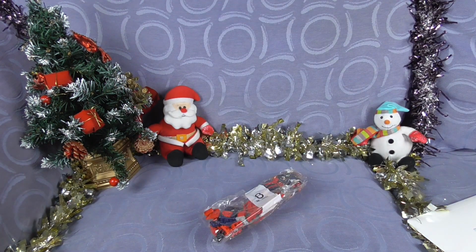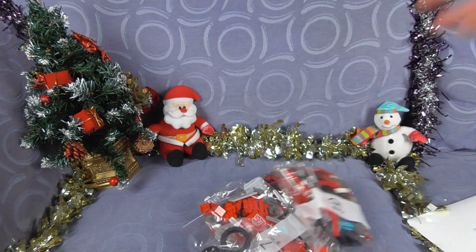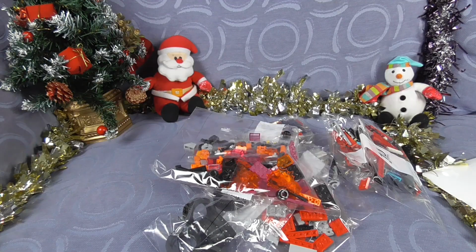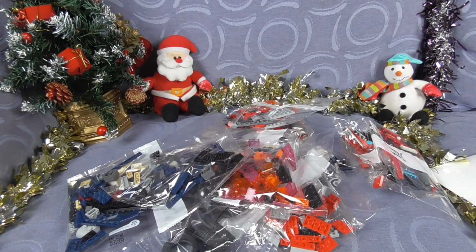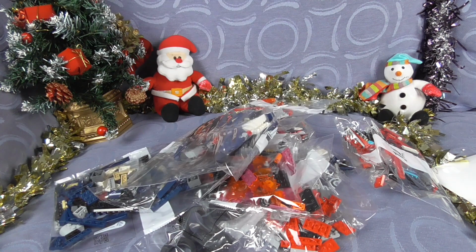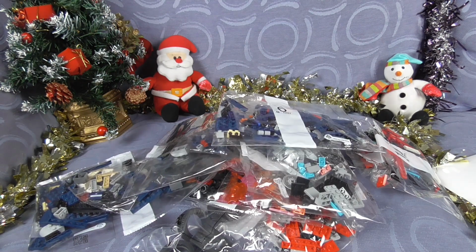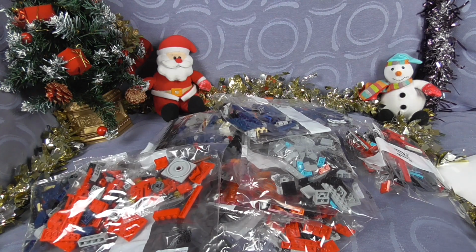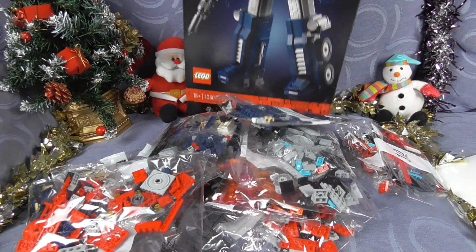One. Two, three, rubber tires. Four, five, six. Bring the camera down a bit. Seven, eight, nine, 10, 11, 12, and whatever that is. Right, so let's put Optimus, pop him back there.